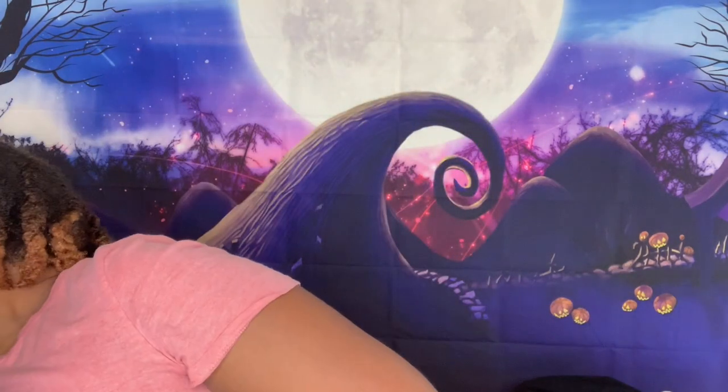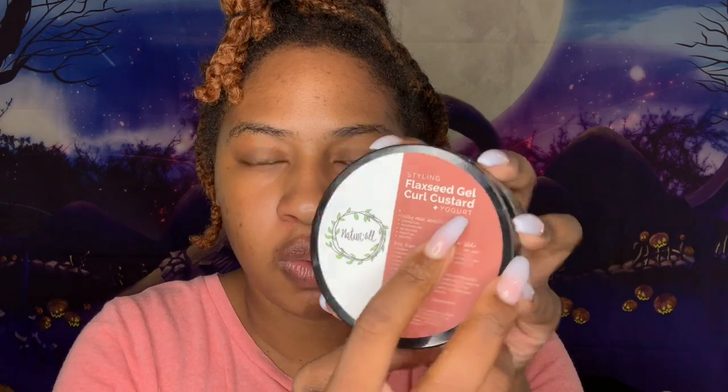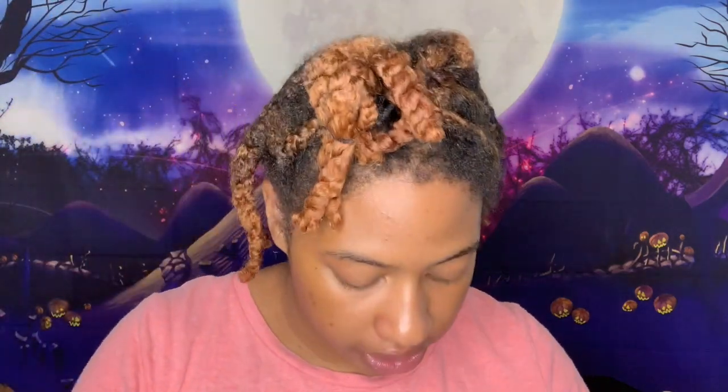Hi, you guys. So it has been roughly 4 days since I've touched my hair. My hair is super dry, but I kind of wanted to let it soften up. So that's why I didn't touch it for 4 days. So I'm going to get ready to take it down and we're going to see the results. I use the flaxseed gel curl custard with yogurt. I use this for this style. So yeah, we're going to get straight into it.